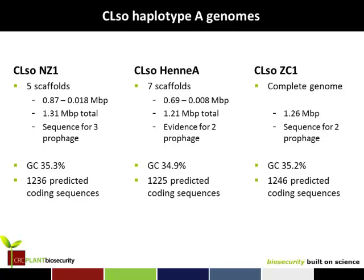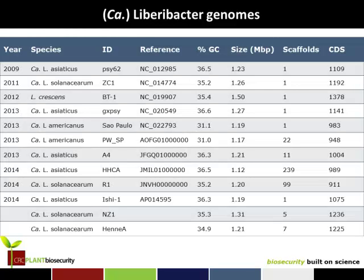And so with ZC1, here's a comparison. You can see that GC content's all around 35% with 1,200 predicted coding sequences. And there's a slight increase in the size of NZ1, and we think this is mostly due to this extra prophage that we've got. So adding these to the list of genomes, while we haven't got to completion, we still have a few gaps. They do represent a high quality assembly, and we have been able to get a lot of information from these genomes.